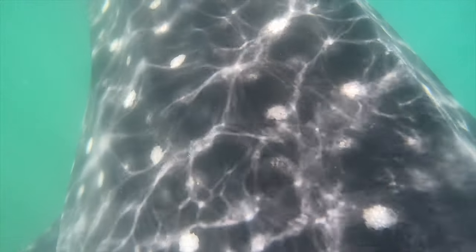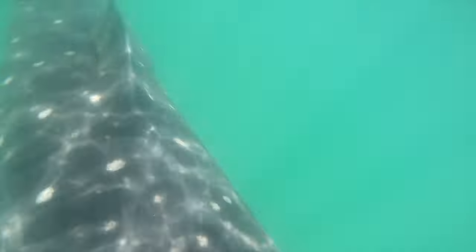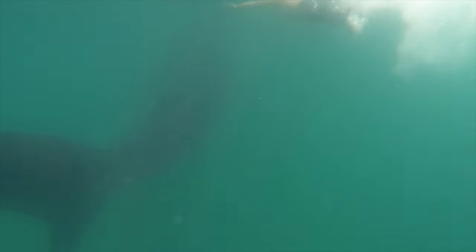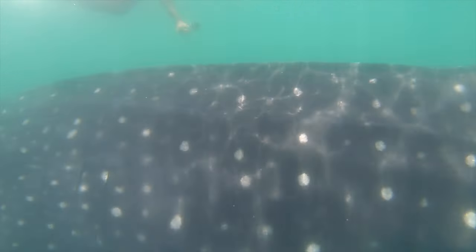And man, this thing was so beautiful. So awesome to see. None of us were expecting to see one of these, nor did we expect to see one of these ever in our lives. So just being able to see it, let alone be next to it when it was swimming by, was just an awesome, awesome treat.